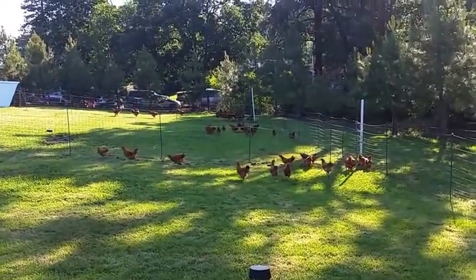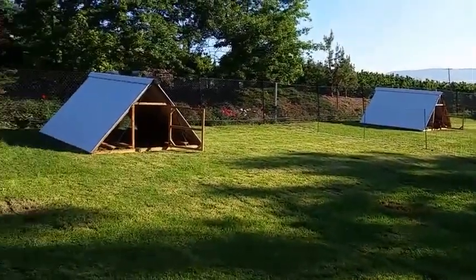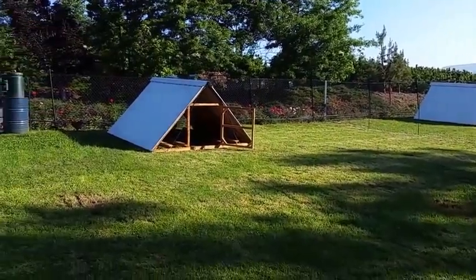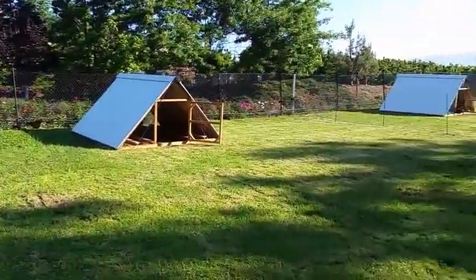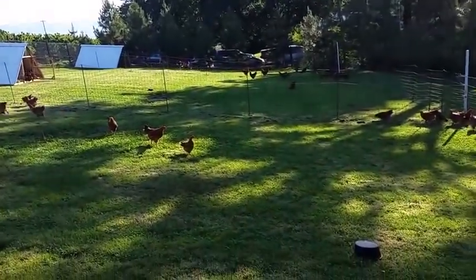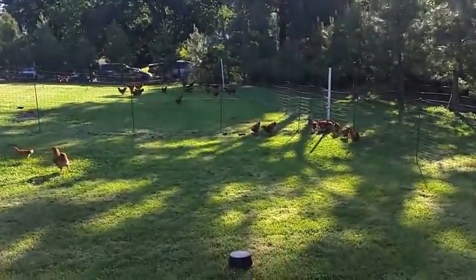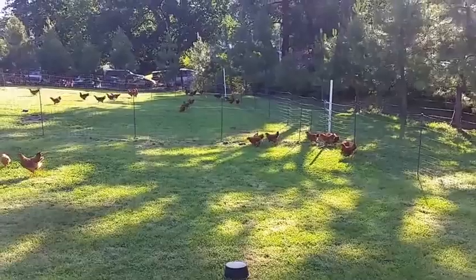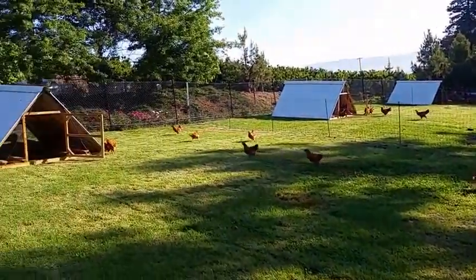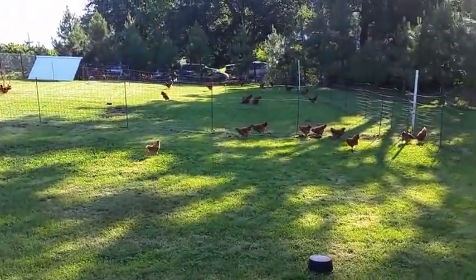And so here we are now in my grow out pasture. I have four of these A-frame type shelters that we use, and we subdivide our pasture into four different areas, separating males from females, and then separating age groups from each other. The birds do really well in this system. It works for me. I don't know if it works for everybody, but I'll tell you a little bit about it here.